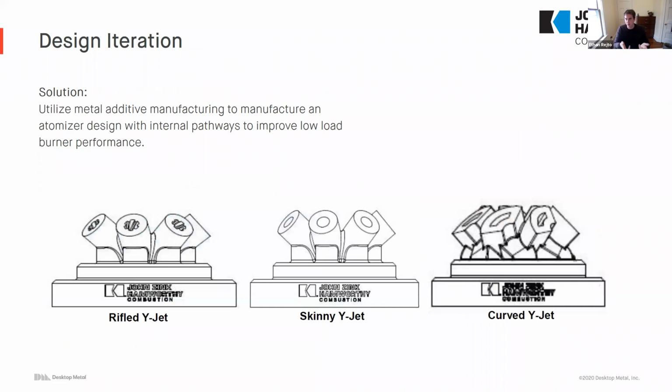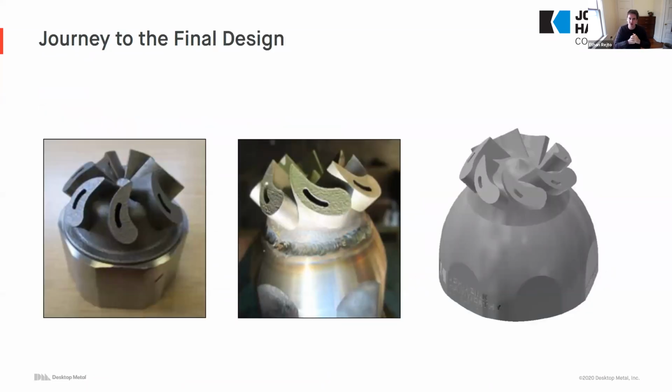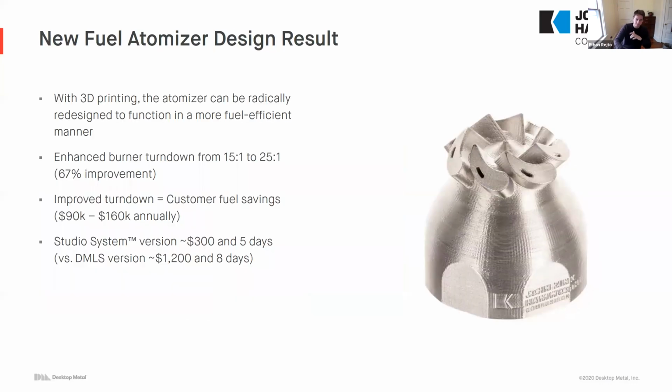Of course, they very quickly turned to additive manufacturing and looked at a lot of different designs and geometries for how they could optimize the mixing of the fuel and steam. They very quickly realized that by using these oddly shaped holes, it was going to increase the performance of the part, increasing the mixing to allow for better low load burner performance. You can see a couple more iterations here and the journey to the final design, with these oddly shaped holes that would have been very difficult if not impossible. This part is actually impossible to machine because it also features some helical channels throughout the part, but they were able to radically redesign the part to be much more fuel efficient.